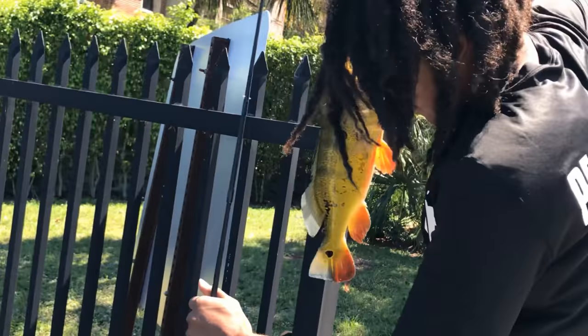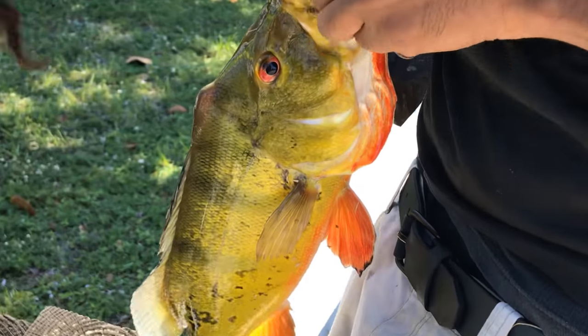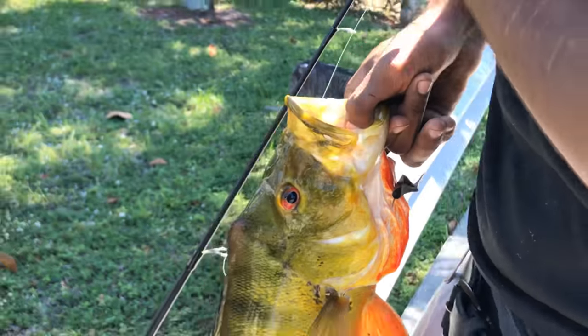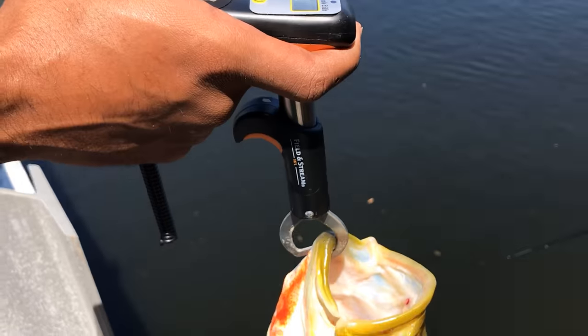Guys, if you know why these peacock bass have these large humps on top of their heads, let me know in the comments down below. Is there something else? I don't know. I hope this scale's right. 5.95. Yeah? Oh, somebody just smacked.